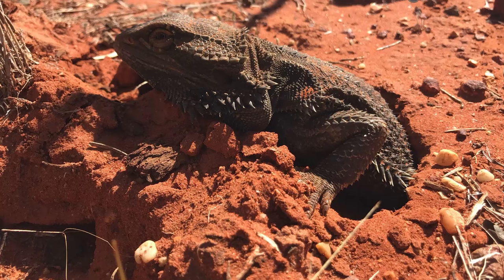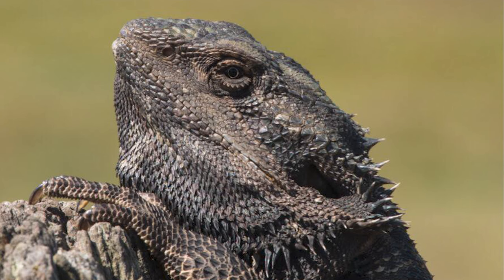But on the occasional sunny spell in the middle of winter, the dragons will wake and bask at the mouth of their burrows to absorb as much of the warmth as they can before going back to sleep, until the air temperatures of spring rouse them and the active season starts all over again. I hope that gives you an idea of what bearded dragons might experience in the wild, and the clues that can help guide us on how to best look after them in our homes.